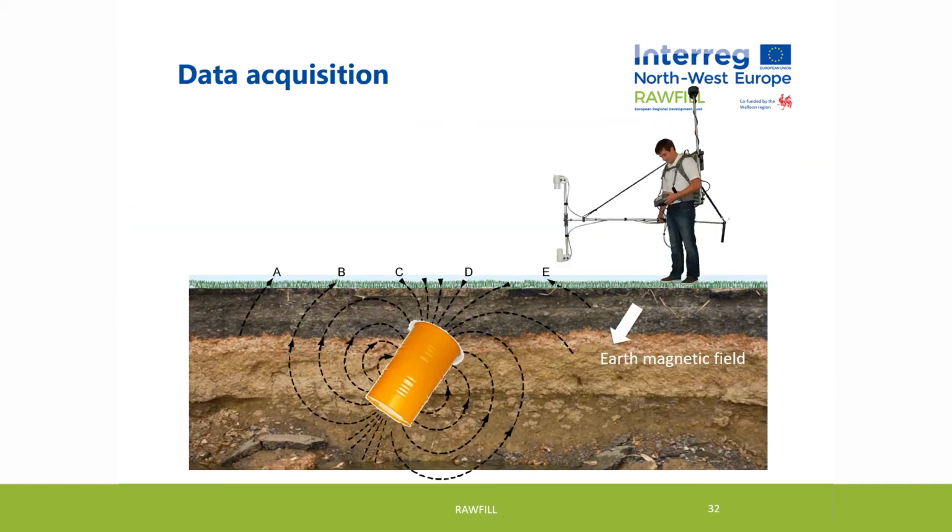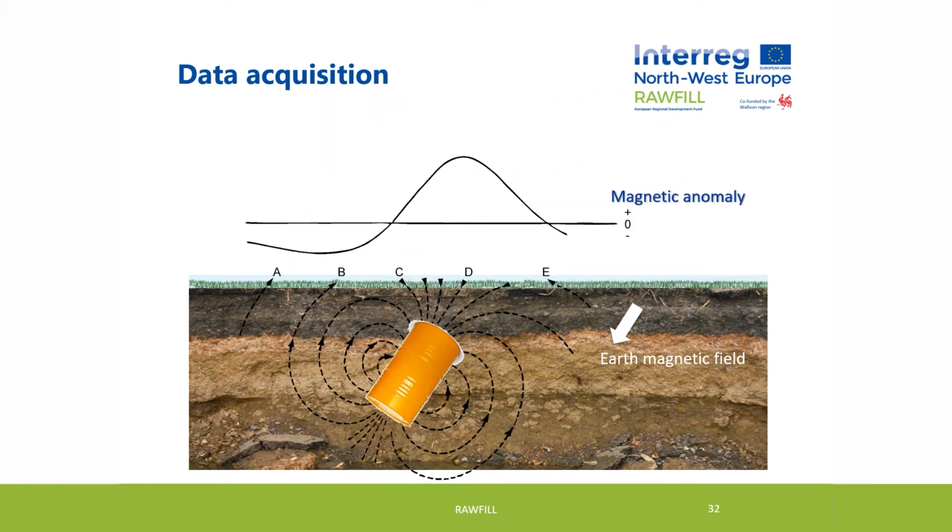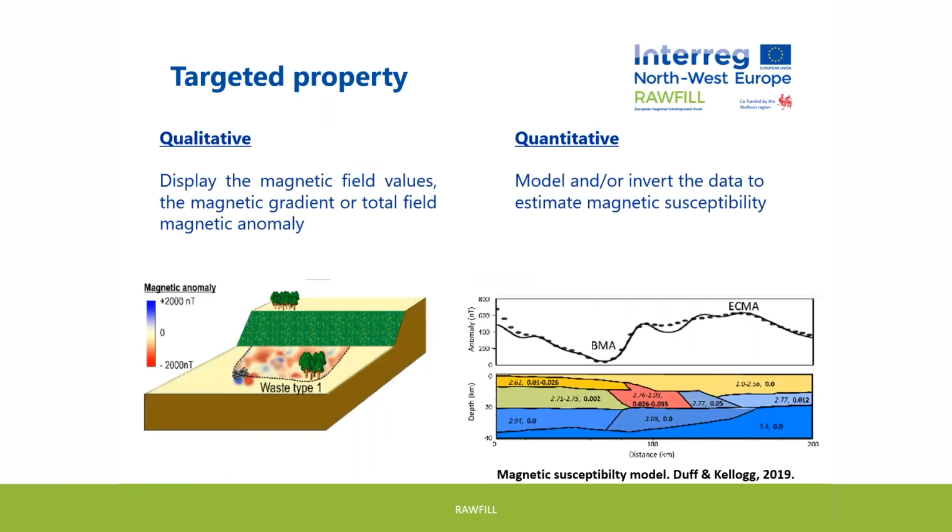The magnetometry method aims to find disturbances in the Earth's magnetic field caused by buried magnetic objects or structures. Data acquisition is straightforward. An operator moves through the area he wants to cover. If there are buried magnetic objects, an anomaly with respect to the Earth's magnetic field will be observed. These anomalies originate from contrasts in magnetic susceptibilities in the subsurface.